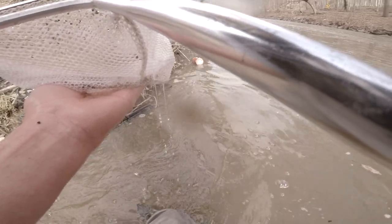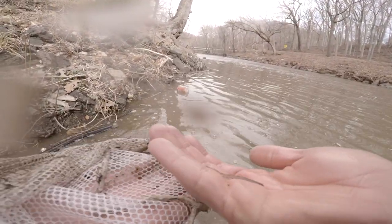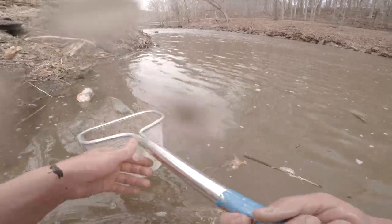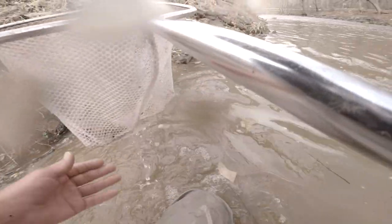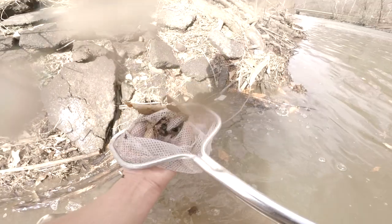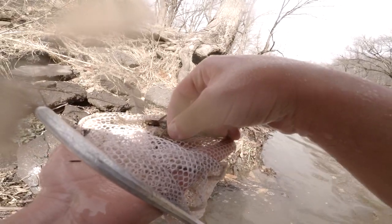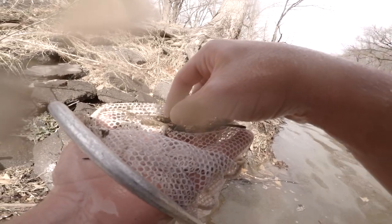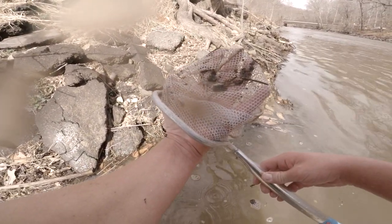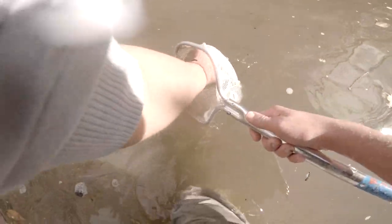Oh, darter, two. No, wait, one darter. Please be Greenside. No! That was tessellated anyway. Tessellated. So many darn tessellated. Oh, darter, along with a shiner. Pretty sure it's tessellated, could be wrong. Yeah, it's tessellated. Not Greenside.